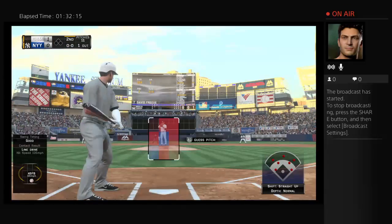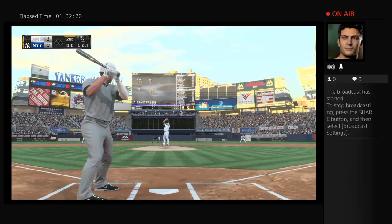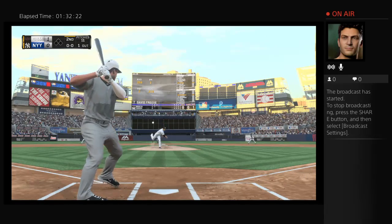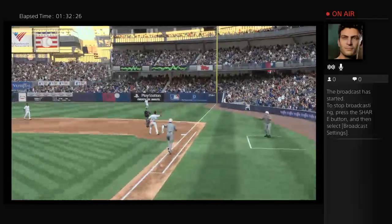David Freese digs in with 1 run in and 1 gone in the inning. First offering on its way. Smoke toward third. Rodriguez scoops it up. Throw gets him. 2 down.